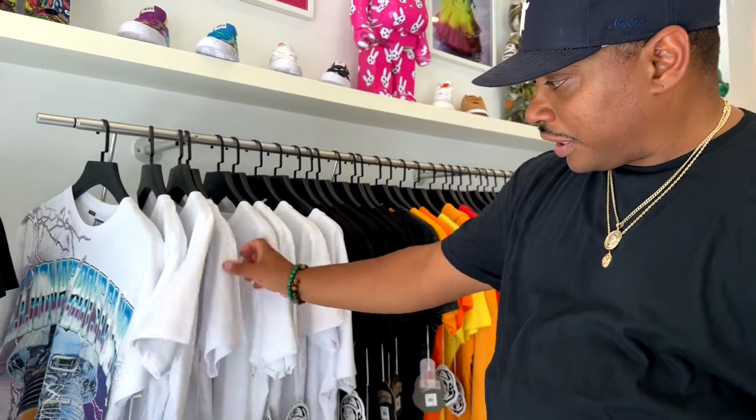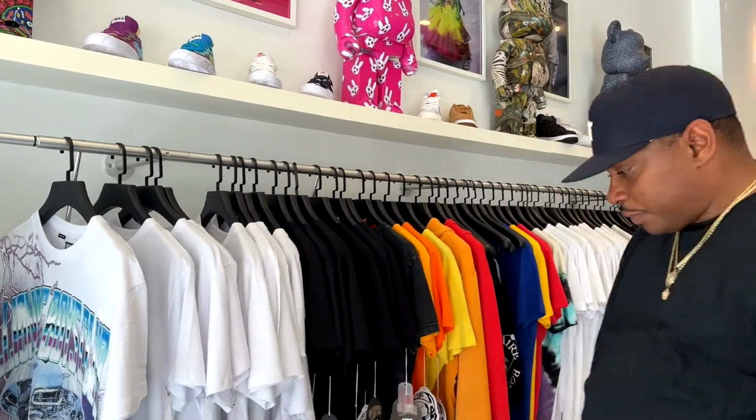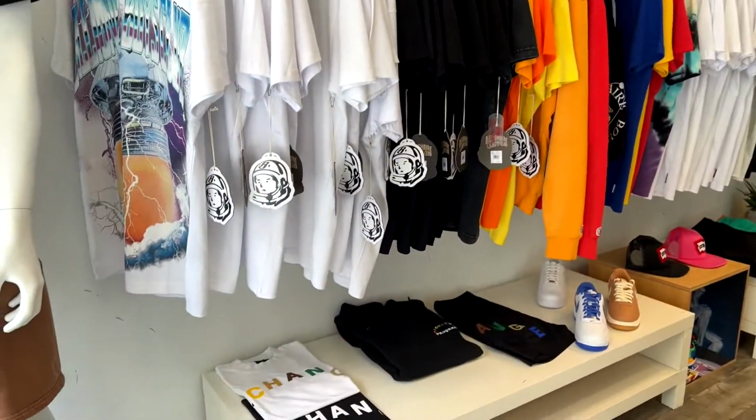As far as fashion lines go, we got BBC here. Different variety of BBC graphic shirts. I think they're like 80 bucks. Not bad at all. So this must be the BBC section. They got the Chanel Exchange down here. They got the kicks, brand new kicks just came out. You see these? These are dope. I gotta get me a pair of these. So, Desert Elephants. Nice touch to them. They should have came with orange laces in my opinion.